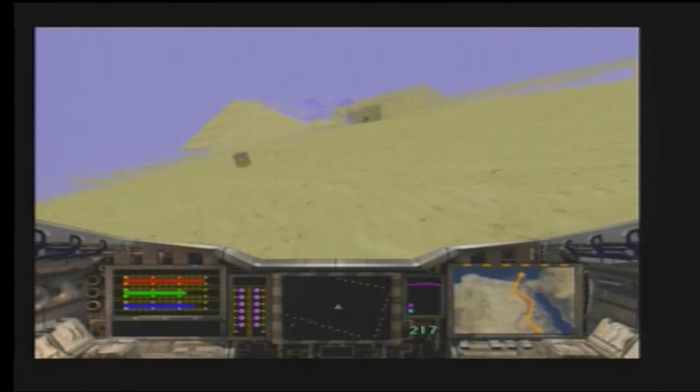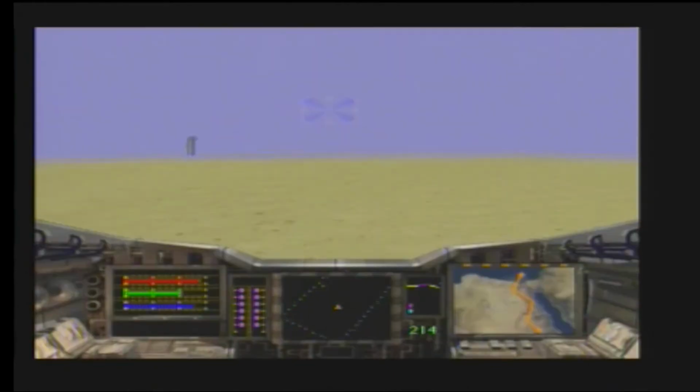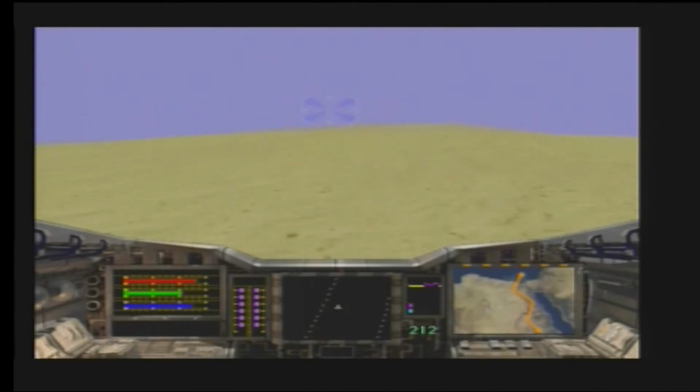Maybe if I don't blow them all up immediately, then... I can't blow up the pyramids. Oh, let's get close to this one so we can actually see. I can't tell. I mean, if they are genuinely 3D, and I think they might be, then that's not bad because they're fully textured. Still, it's not really a patch on what the PlayStation and even the Saturn were doing at the time, but not terrible. It's also just of course realising it's a very sparse environment as well. There's not an awful lot going on.